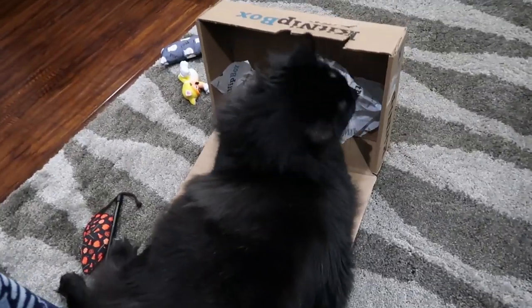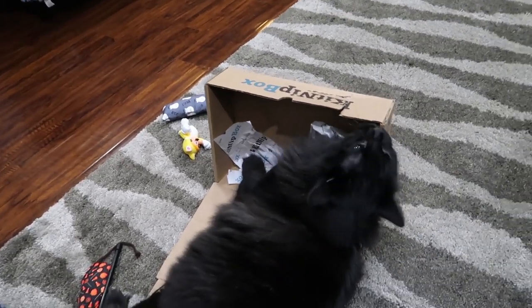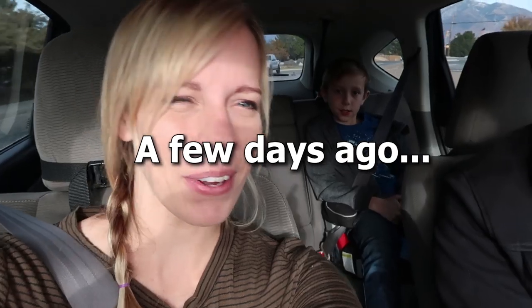So we're gonna try on our costumes soon. We went to the Spirit Halloween store not too long ago to pick out our costumes, but the kids have not gotten the chance to try them on yet. So we're headed to the Spirit Halloween store. Halloween is only like weeks away and none of us have decided what we're doing.